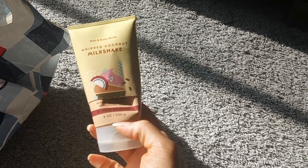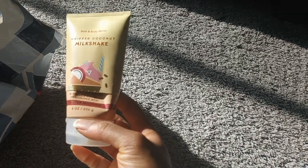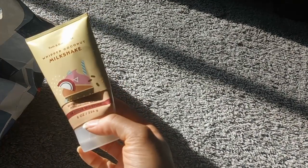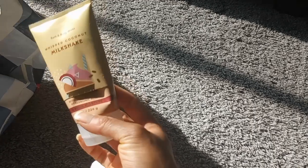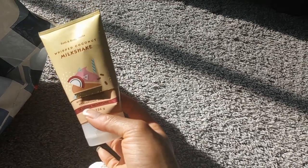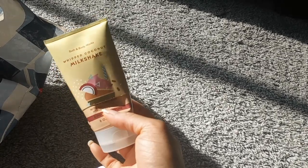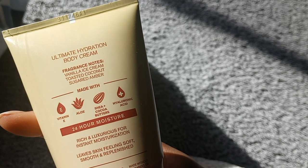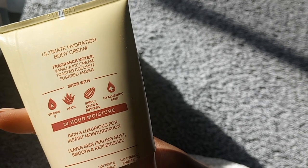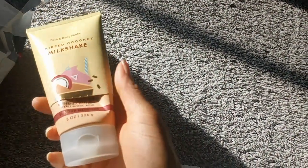Okay, this next scent is Whipped Coconut Milkshake. This one came out during the 2023 Summer SAS. This did not smell a thing like coconut cream pie to me. I wish they would stop bringing out these other fragrances and just bring back coconut cream pie, because these just don't do it. There was too much amber in here, and I normally like a vanillic amber scent. That's like my favorite type of amber when they mix it with vanilla, but this one just didn't work for me. This was vanilla ice cream, toasted coconut, and sugared amber. Too much sugared amber, not enough vanilla ice cream.